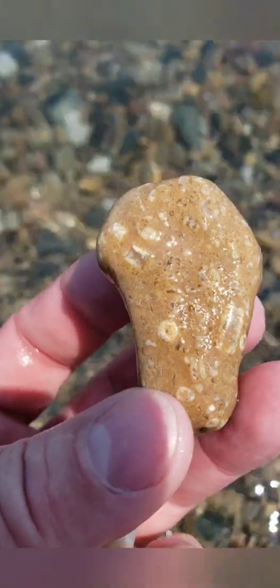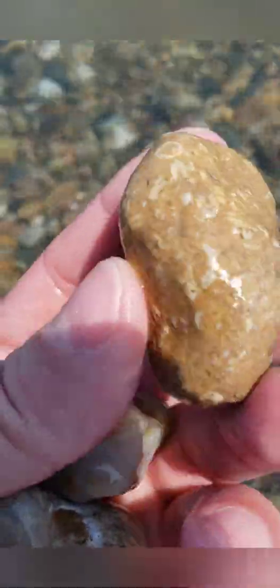This little piece of fossil soup down there. Find a lot of these crinoids and such in there. I'll take that one. Nice little piece of unakite there. Yeah, that looks like a silicified piece of coral there also. Very nice, very nice. Alright, this looks pretty cool, whatever it is.